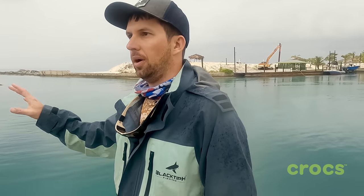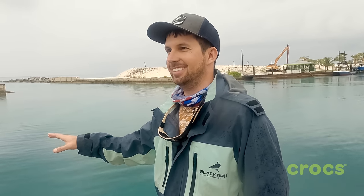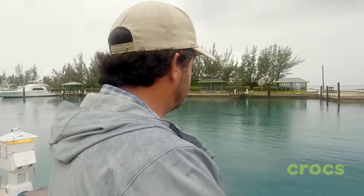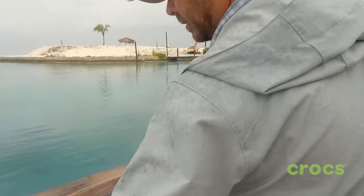Let's throw our baits in quietly so we don't attract sharks. Yeah. That'd be ideal. We did see a shark here the other day, so we don't wanna. Preston, wanna give me a hand with the cooler? Yeah.